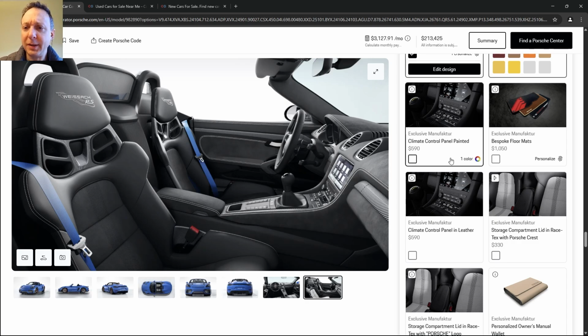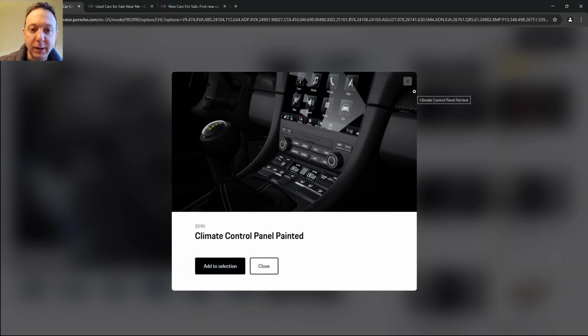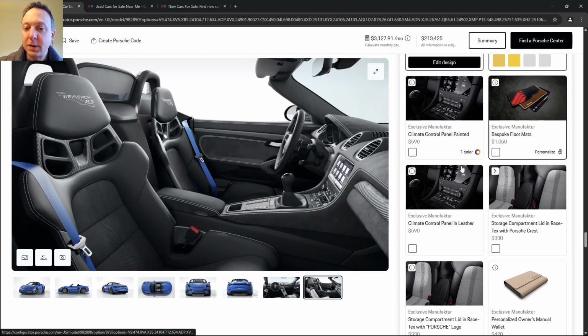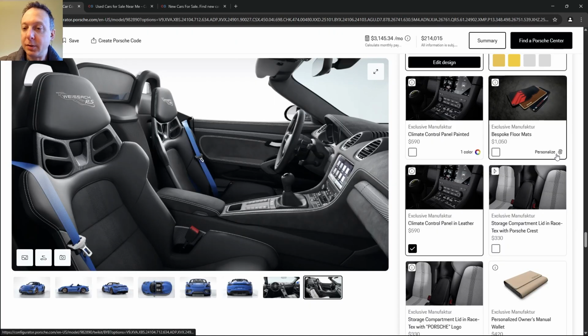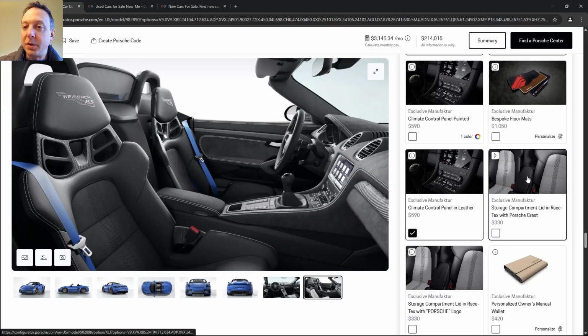Okay, the climate control painted. No. We're going to go with it in leather. It is by default in black plastic, as you can see, so we're going to choose leather instead. Much nicer looking, much nicer material. Okay, no bespoke floor mats.